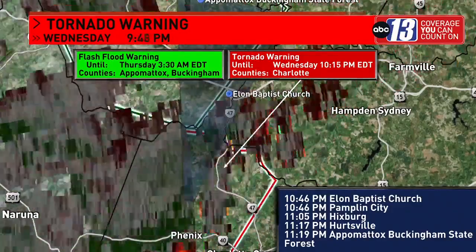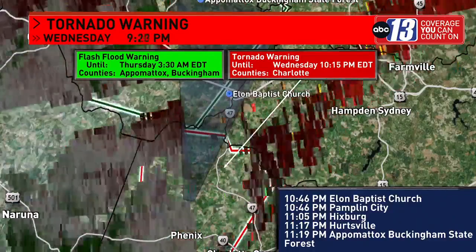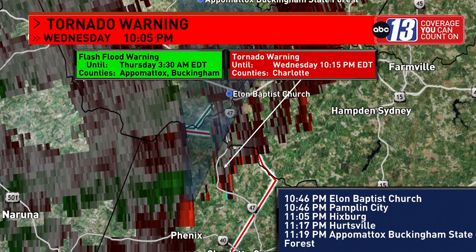So Pamplin, this storm, 10:46. That is 40 minutes away. We'll see this storm near Pamplin, Hicksburg, just after 11 o'clock. And as you can see, it's going to take a long time before this particular cell will be reaching into Appomattox, so we would have plenty of time to warn you if this storm does indeed have a tornado with it.